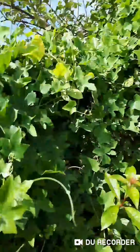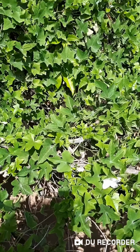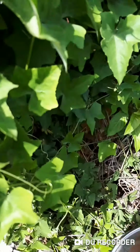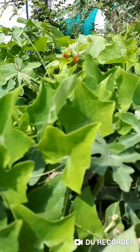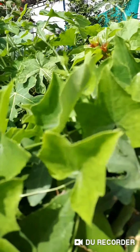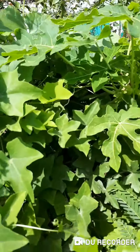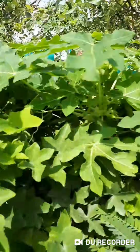So every day you will have something or the other to harvest in this season. That's why I love rainy season. See where it is hidden, can't even find out. See the size. You have to search this way and you will find them. Only in this season you can see this bushy. See? So bushy.